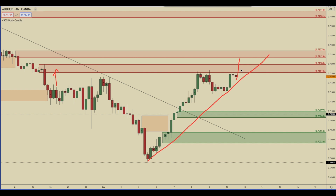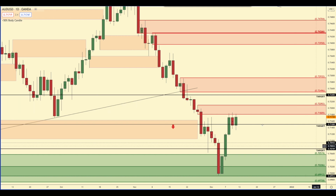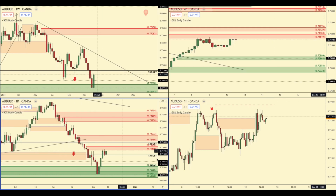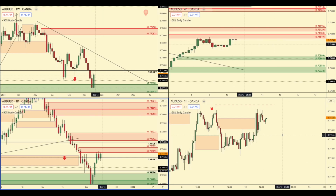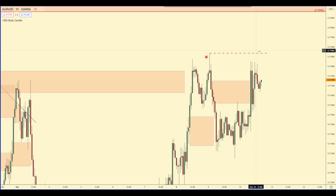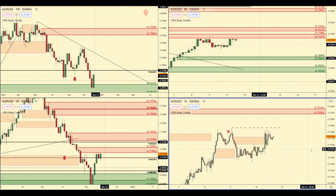So that's what I'm waiting for on the Aussie. I'm waiting for this 4-hour area of supply to be removed, and very simply, I'll be looking for 15-minute pullbacks. And like I said earlier, my target is right before this daily area of supply at 0.724. So the Aussie is certainly setting up for potentially nice long trades. Just going to have to wait for that 4-hour area of supply to be removed first. And you can see I actually have an alert set above this high, which will let me know that we do have a 4-hour and 1-hour trend.